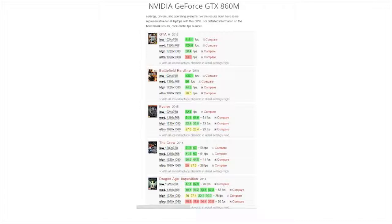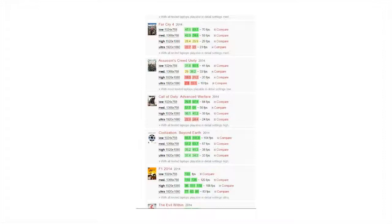Battlefield Hardline, it could run high settings at 44.5 frames per second. Medium settings at 96 frames per second with a 1366 by 768 resolution. Call of Duty Advanced Warfare, 84 frames per second on low settings. 56 frames per second on medium settings, and 39 on 1080p on high settings.